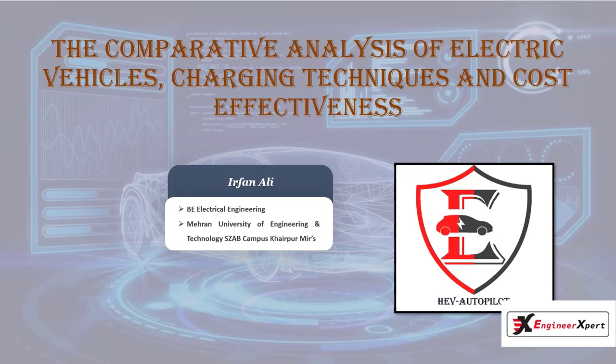Different charging technologies are used to charge electric vehicles. Number one is the plug-in charging system and second is the wireless charging system. The wireless charging system also has subsystems. Number one is static and second is dynamic.